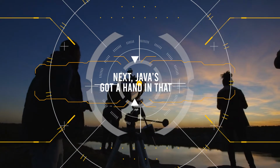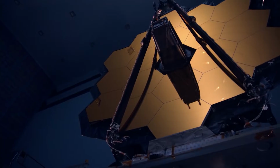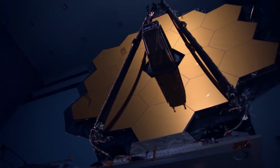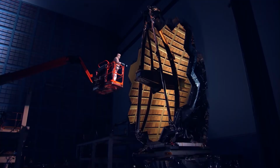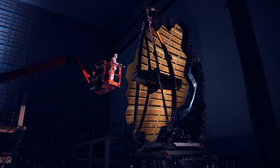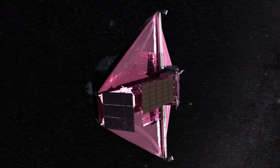Next, Java's got a hand in that. You know those telescope pictures of space you really liked? Yep, the beautiful photographs the James Webb Space Telescope has been sending back to Earth appear to have been produced with JavaScript, the computer language about which web developers and consumers complain all the time. We don't mean that in a snide way, like that NASA hosts them on a website that uses JavaScript. We're referring to the fact that JavaScript files play a significant role in the real telescope, possibly one of humanity's greatest scientific achievements. Oh, and it was created with a 2002 software development kit.